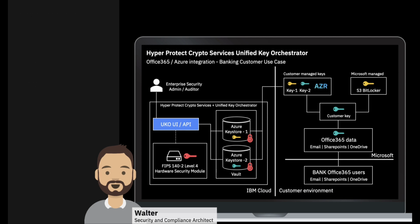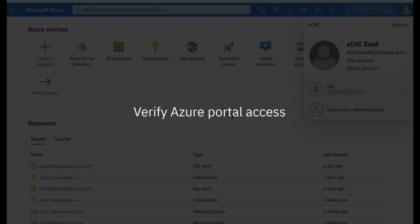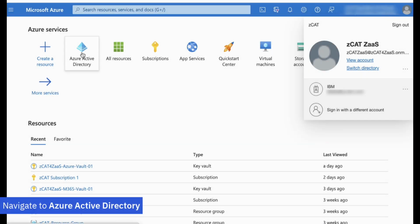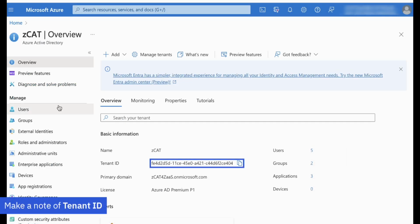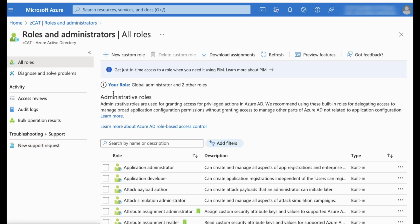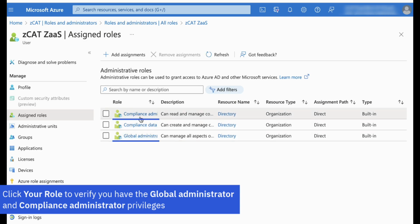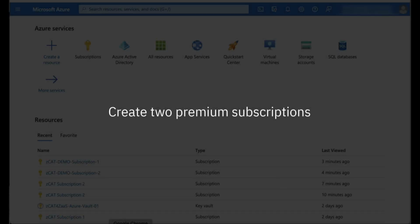In the next few minutes of this video, we will walk you through the use case. To keep it simple, we will only talk about data in Outlook on Exchange Online. First, let's look at the Azure side, specifically the Azure tenant. You want to check and make sure that you have Global Administrator and Compliance Administrator privileges assigned to your user. For this scenario, we will need 2 subscriptions that we use to host Azure Key Vaults.